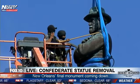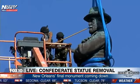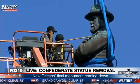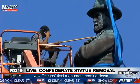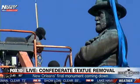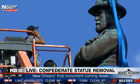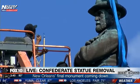Well, the crowd has been fairly steady at around 80 or 90 people for most of the day. I would say within the last 2 or 3 hours it has swelled to maybe 150 to 200. But everybody is just standing here watching as if they're watching history in the making. Most of the people out here say that they have been concerned about this statue for some time, and they are happy to see it come down. Again, there are a few monument supporters in the crowd who say they don't like it one bit. They say that the mayor is trying to erase history.